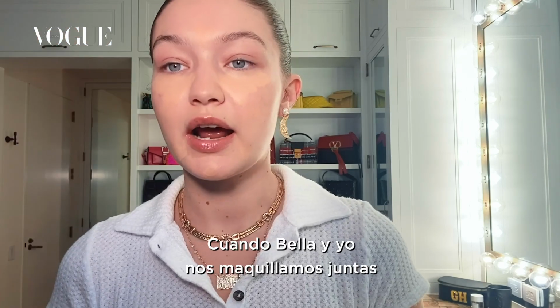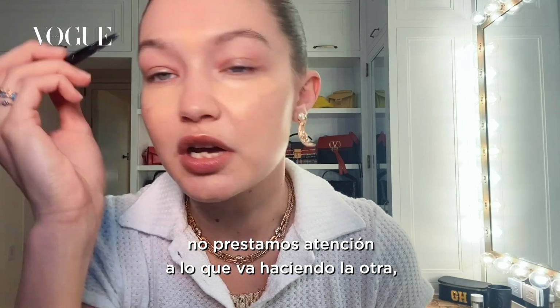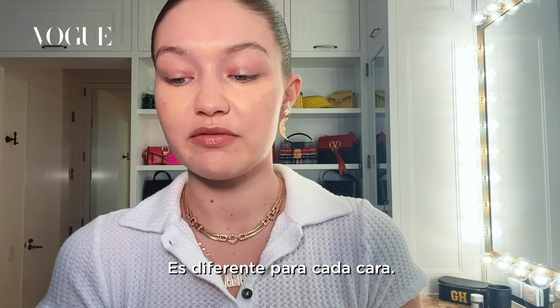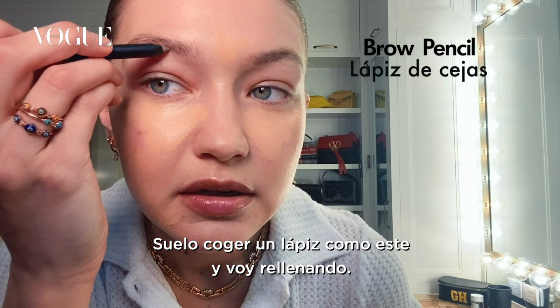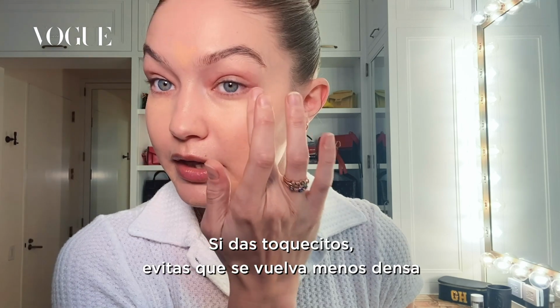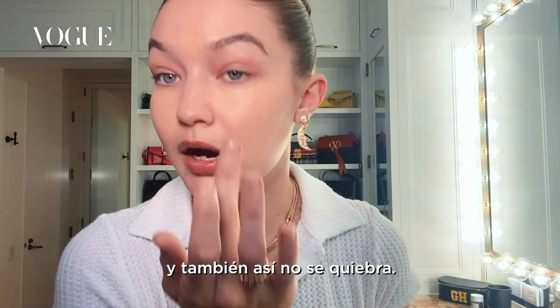I think if Bella and I ever do makeup together, I don't know if we really pay attention to each other in terms of what we do. I just think makeup's so personal. I just think it's different for every face. So I usually take a pencil like this and kind of fill in. Tapping keeps it from getting thinner and it keeps it from breaking up.